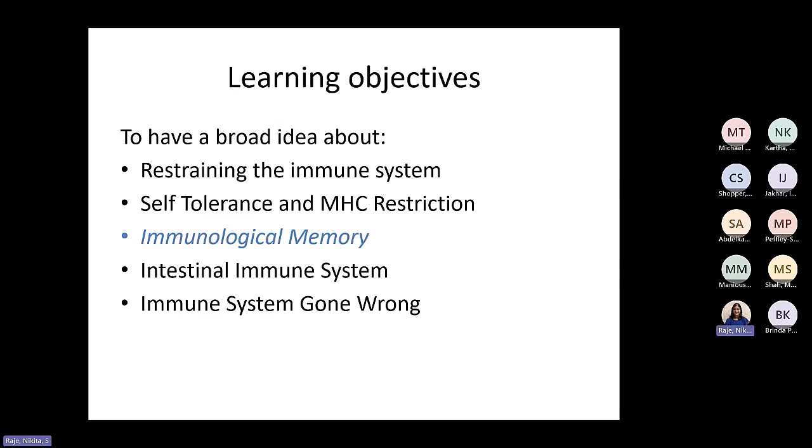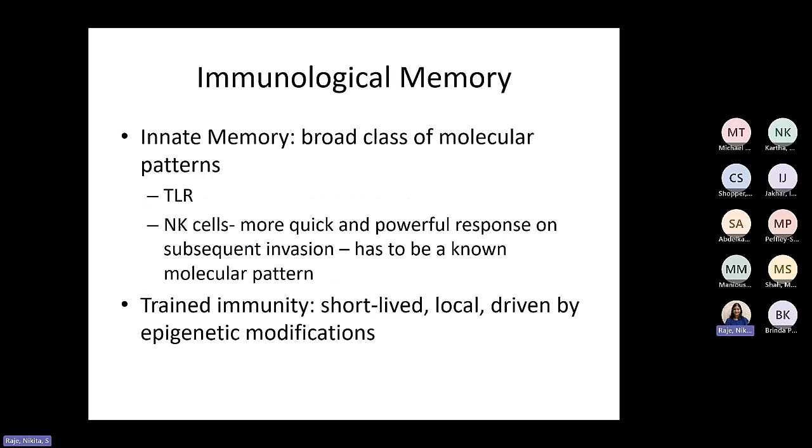All right, so that was self-tolerance in a nutshell. Now we'll talk about immunological memory. The question is, is there innate memory? We know that the adaptive immune system has memory.